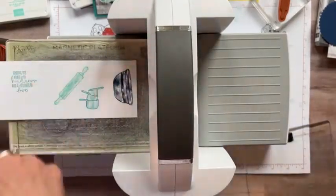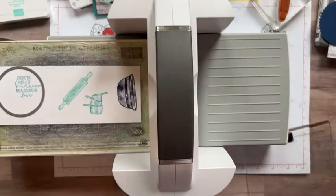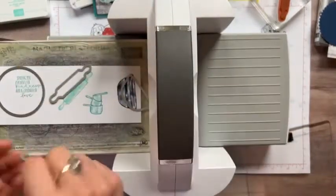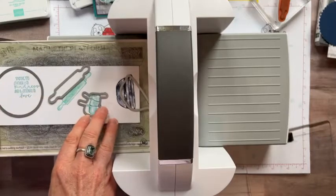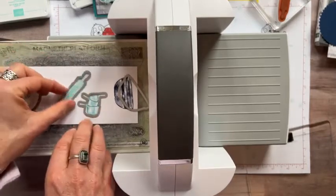Okay, so we've got the circle. I'm gonna put that right there. That actually looks pretty good, right? And then we need these three. Okay, so we've got our mixing bowl and our rolling pin and our measuring cups. And we'll see, we might have to cut these if things don't line up, if they keep moving.